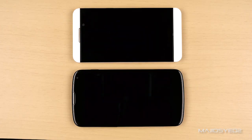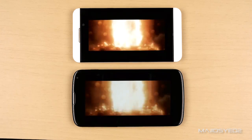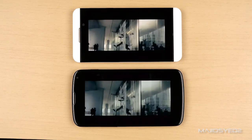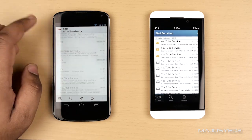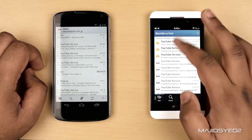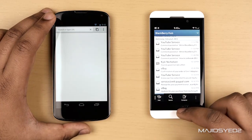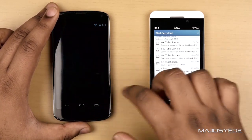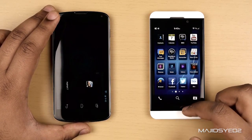The colors are very saturated and bright, and really there's not a huge difference between the displays. Screen size is always a personal preference. I prefer the larger screen size because it gives me more room to easily navigate through different applications and to be more accurate in terms of my text selection. But the Z10 does also have a great capacitive touchscreen like the Nexus 4 and is fairly easy to work with. And again, it's going to be more of a personal choice of what fits better in your pocket and what you like to use on a day-to-day basis in terms of screen size.